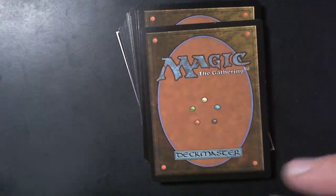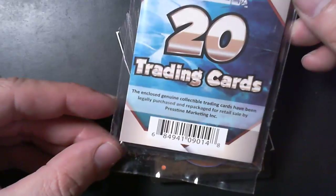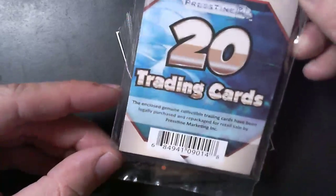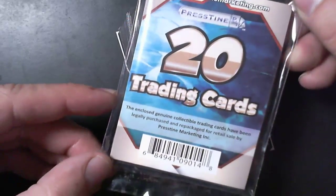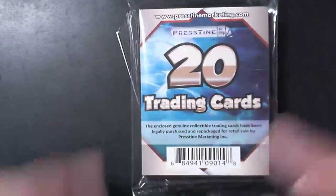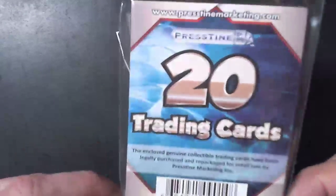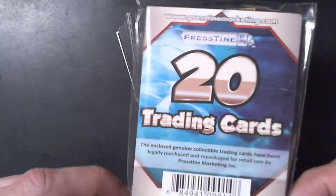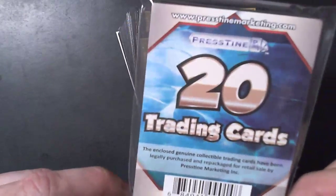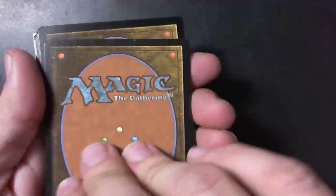But like I said, I'm fascinated by Pristine Marketing. I know they also do the same thing with comic books. A lot of comic books from the 90s and 80s have gone through a repackaging kind of situation. I just want to know the logistics. I want to actually get in contact with Pristine Marketing to figure out what they do. Because as you'll see, these are from a lot of different expansions.